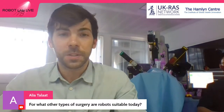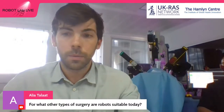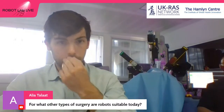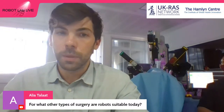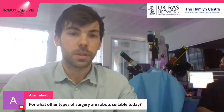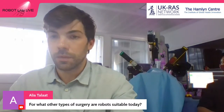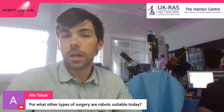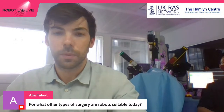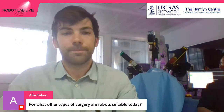From a researcher point of view, we develop robots for pretty much every procedure. But I wouldn't be 100% sure to which procedures robots are approved. This robot is definitely used in laparoscopic surgery, but I wouldn't be able to answer in which other procedures this robot could be used.